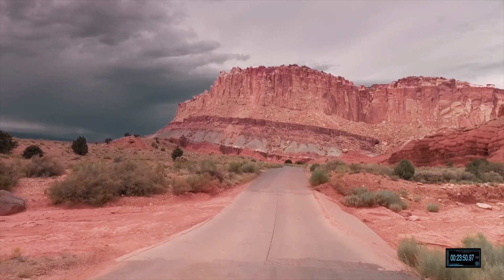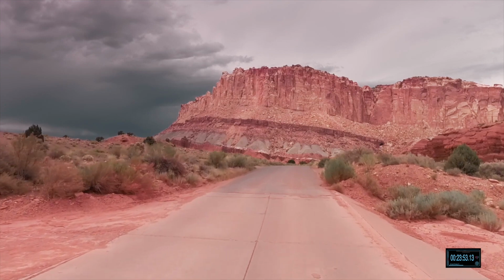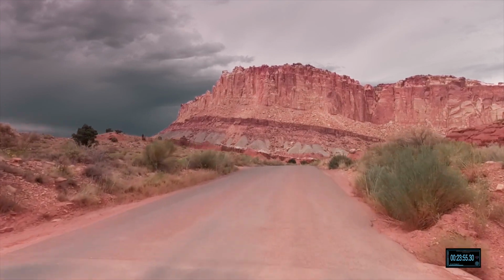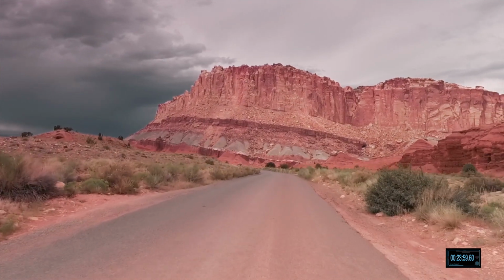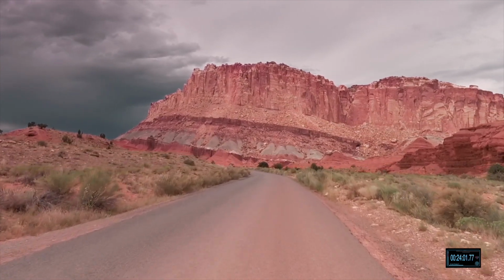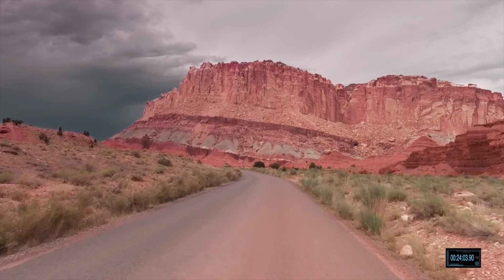A famous spot in the park is the Hickman Bridge. It is a natural bridge that has an arch which is 125 foot tall. A hike there is definitely worth it.